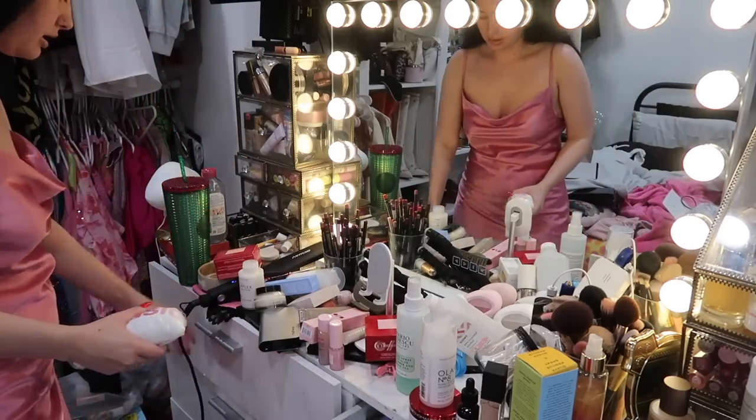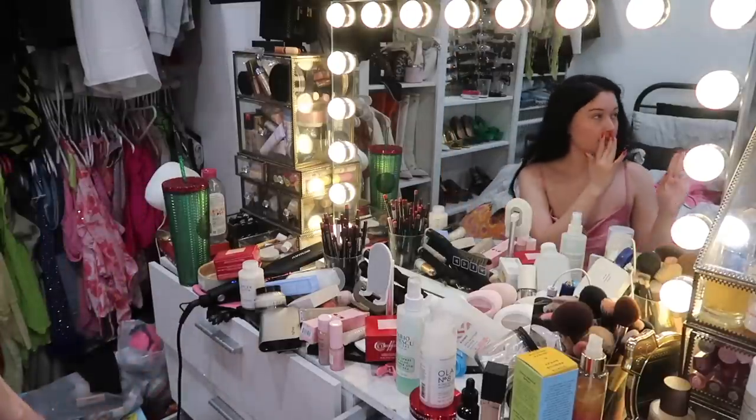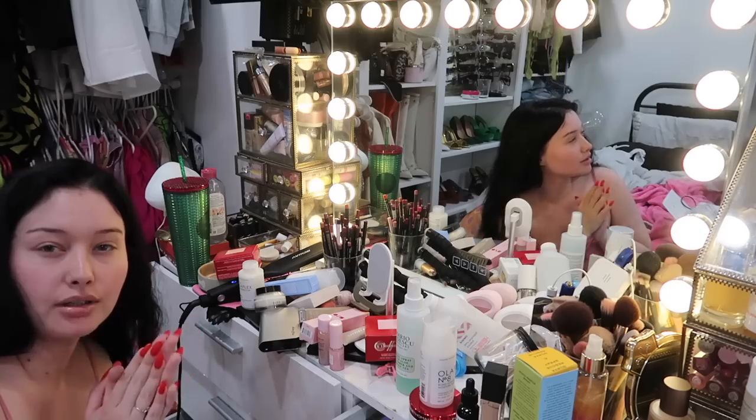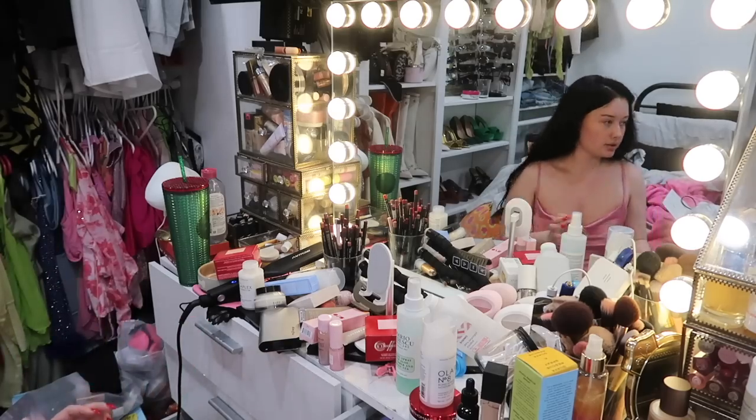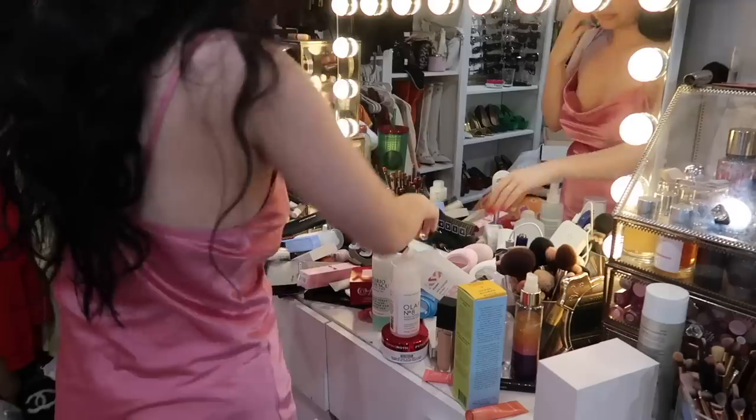This has to go in the skincare drawer, which we need to organize, you guys, because it's actually great. You can't see it right now. I want you guys to be able to still see. I have you guys on a tripod, so I don't know how you'll be able to see this, but the skincare drawer, you guys, it's messy, okay?